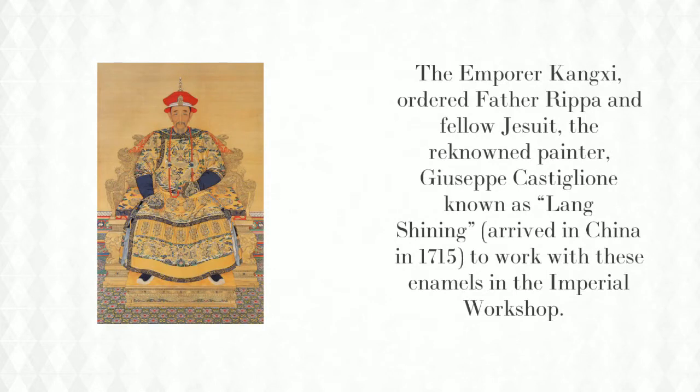A second key and very important part of this story was the arrival of another Jesuit named Giuseppe Castiglione. He came to China in 1715, and he worked with Matteo Ricci. They worked in the imperial workshops and the enamel shops. He was a fabulous painter and a very promising artist, and the emperor took an instant liking to him.